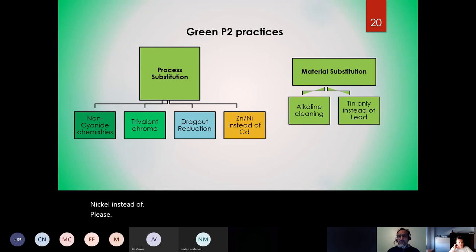And then we have material substitution, also the alkaline cleaning, the one I talked about, and tin only instead of lead. The alkaline cleaning is in the Toxics Release Inventory, which lists 6 green codes. And one of them is the alternatives of replacing the surface cleaning of metal parts using organic solvents. So if alkaline cleaning replaces using organic solvents, then it is a green activity.